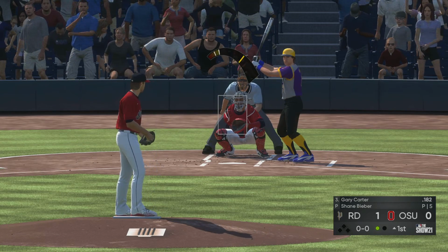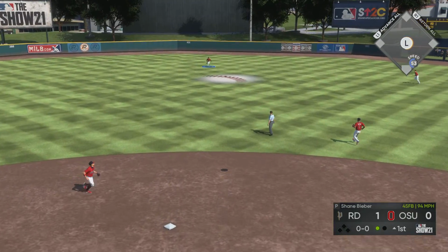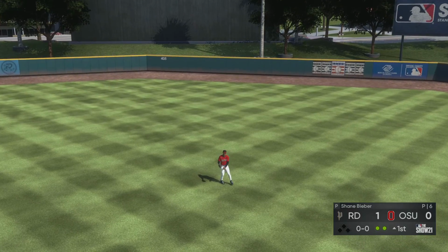And the Hall of Fame catcher Gary Carter hits next. The catcher, number 8. And he'll promptly send it in the air out to center field. Lofton is there, 2 gone.